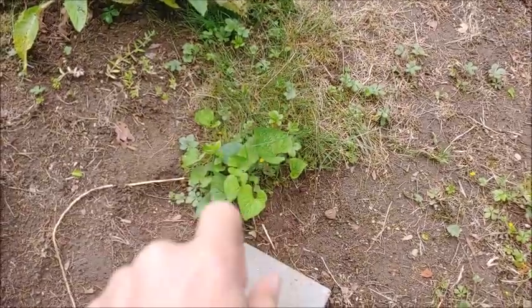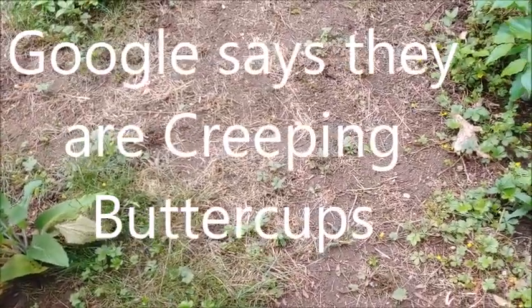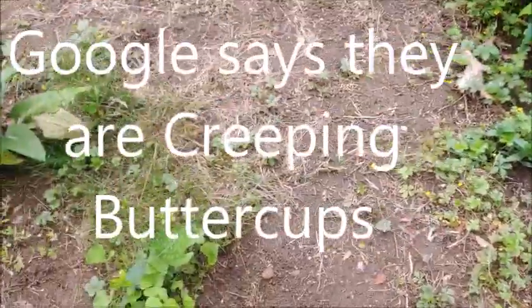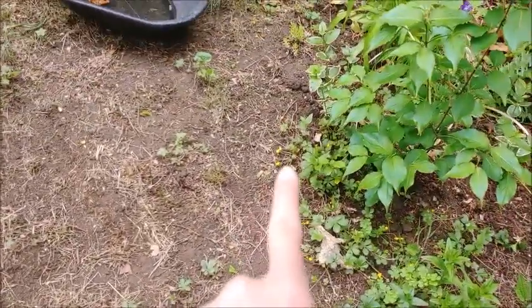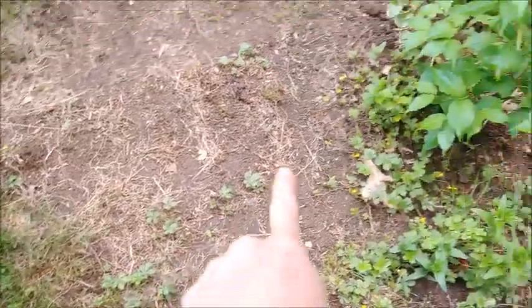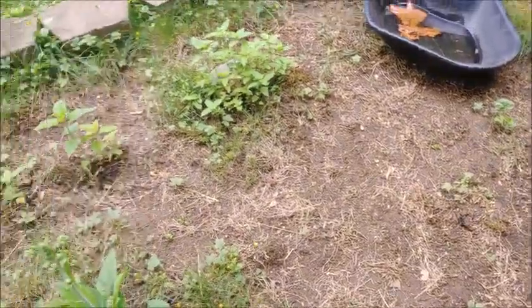We have some wild pansies here, and as you can see, some grass and some weeds. The weeds at some points you'll see throughout the garden have these little yellow flowers, and I like them, so I kept them. There is some sedum that I got from my old boss here, along with right there. So this whole line was basically where these stones used to be, so we gained some garden.